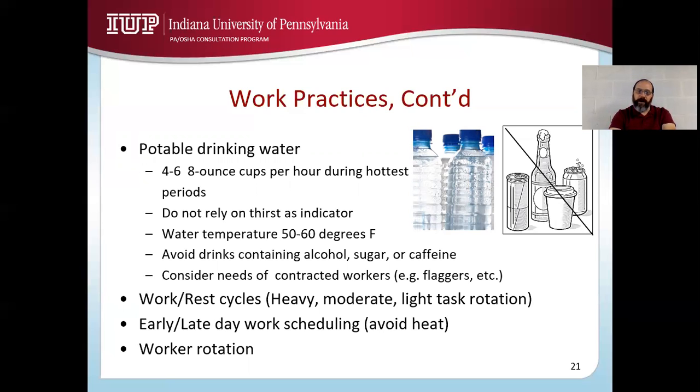The employees, as part of your training, and we'll talk about this a little bit later, need to be trained not to rely on thirst. Whether you're thirsty or not, you need to drink water. The temperature of the water should be between 50 and 60 degrees. And obviously avoid drinks containing alcohol, but also avoid drinks containing sugar or caffeine. Also look at contracted workers like flaggers or others at the work site, not just for the drinking water requirements, but for your overall heat safety program.